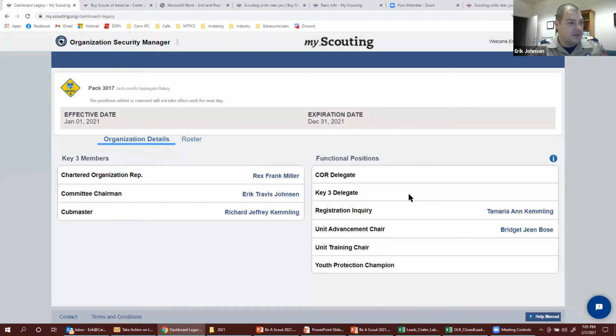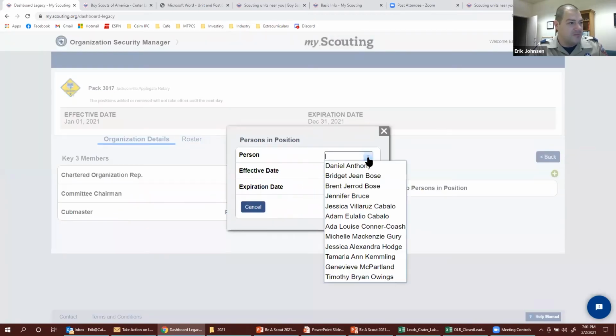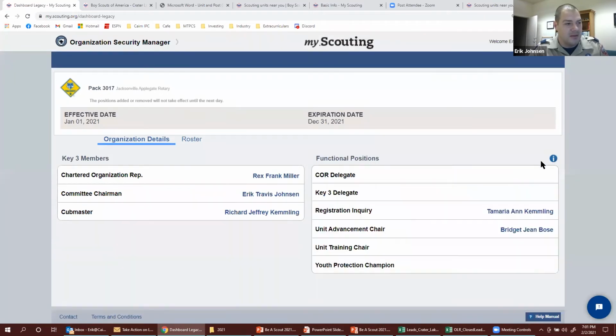If I was to delegate my position, you click on it and then you click this little plus button and it'll bring up the list of all the adults in your unit. And you can select which one you want, click the effective date and save, and it'll lock them in. And I did notice that when recharter rolled around, it doesn't continue year over year. So I had to go back and reset these a week or so ago.